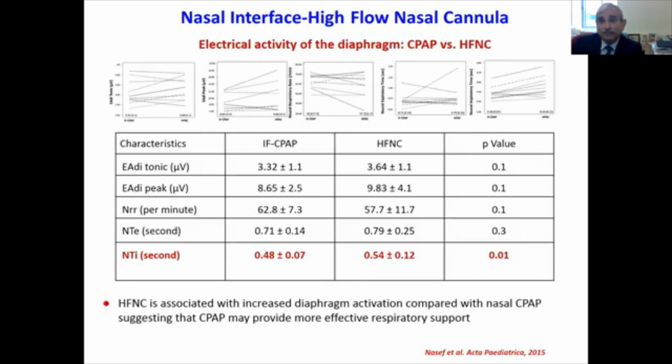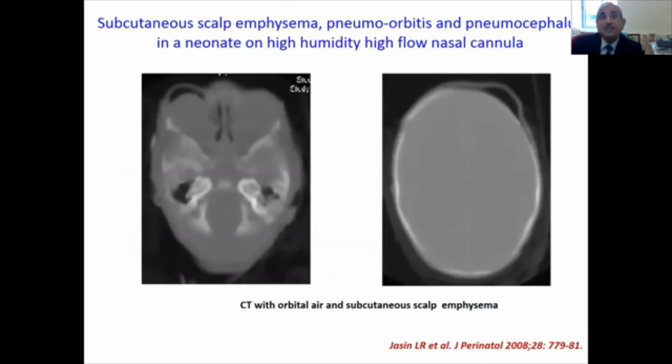If you look at the data on electrical activity of the diaphragm during CPAP use and high flow nasal cannula use, it's very clear that the use of high flow nasal cannula is associated with increased diaphragmatic activation compared with nasal CPAP, and also the respiratory rate and cycle dynamics suggest that CPAP may provide more effective respiratory support than the high flow nasal cannula. A word of caution, there are safety concerns as subcutaneous emphysema, orbital air, and pneumocephalus have been reported with the use of high humidity, high flow nasal cannula.